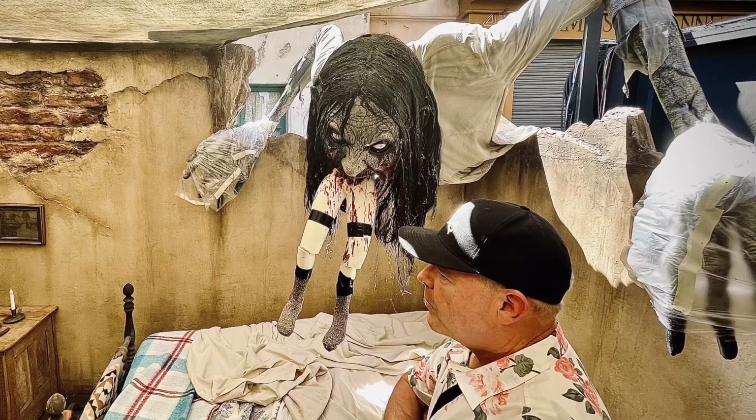John was saying that the blood is pretty much the last thing that they do in a lot of these haunted houses, just because it's really messy. And it's one of those details that you don't want to do earlier on, especially when you're still set dressing a lot of the haunted house.